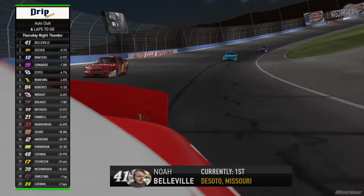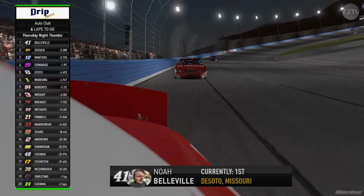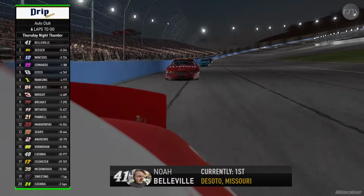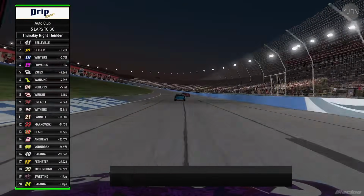This is what you said 3 laps ago. If the 16 and the 41 get to racing each other, they could really bring on the other 2 behind him. And you can see the way that they're spread out in a line. Let's go on board with Aaron Edwards.